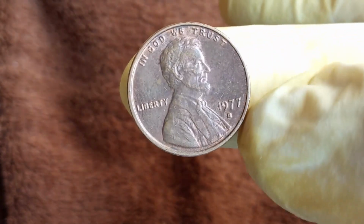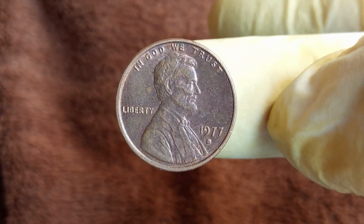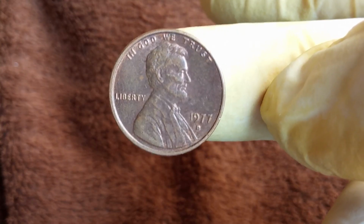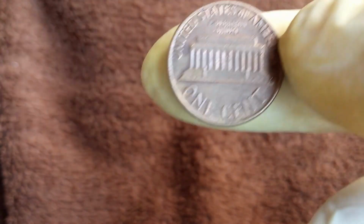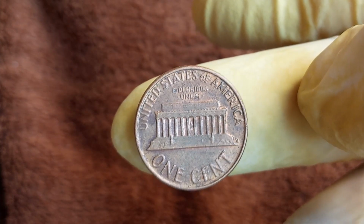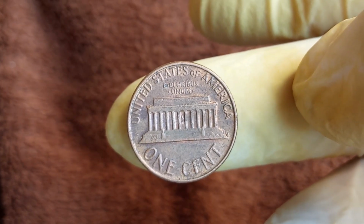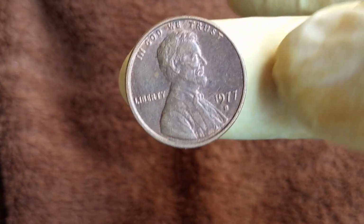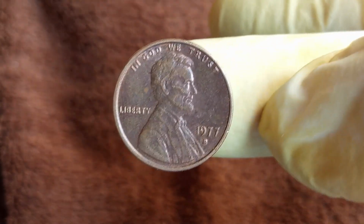Part 3, Composition and changes. The 1977 D Lincoln penny was made of 95% copper and 5% zinc, weighing 3.11 grams. It's one of the last few years before the U.S. Mint switched to a mostly zinc composition in 1982. Because of its high copper content, even the metal alone carries value, but the real treasure lies in finding a mint state or error coin.